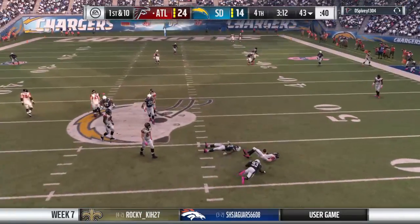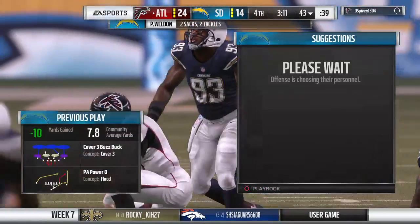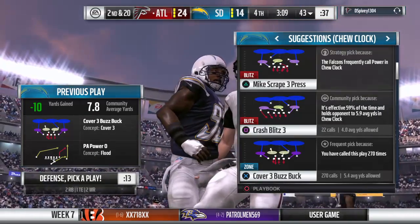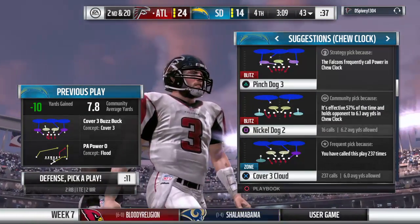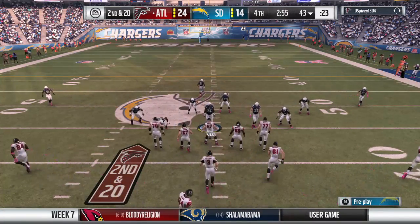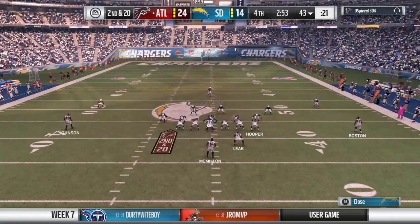And no escaping this time as he'll go down. They got him for a sack. It'll be a loss of 10, and it'll bring up second. Well, they go play fake. The problem is nobody was faked out. And when no one's faked out, what's the end result? Quarterback gets hit.